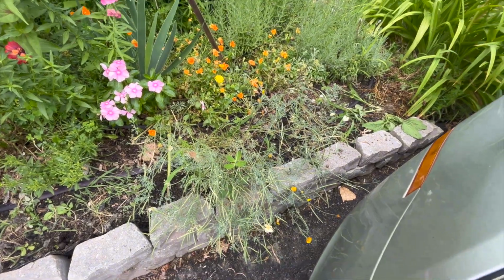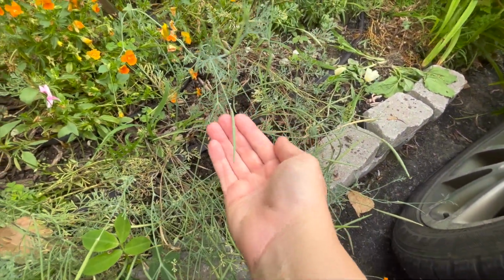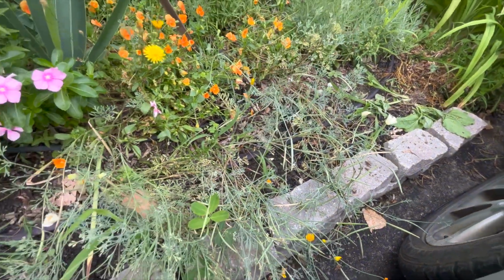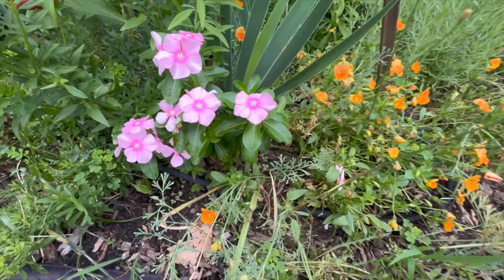My California poppies are going to seed. So these are the seed heads and they pop open. So we'll maybe get some naturalization. I've collected some of those seed pods as well. This is vinca.